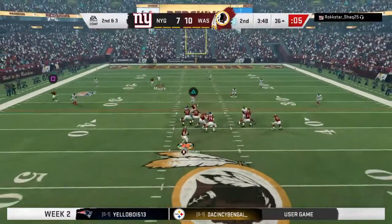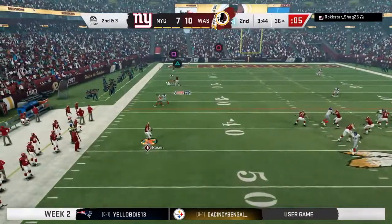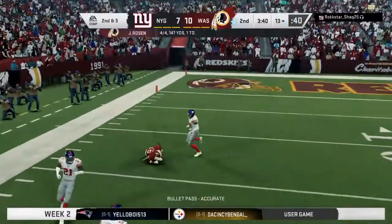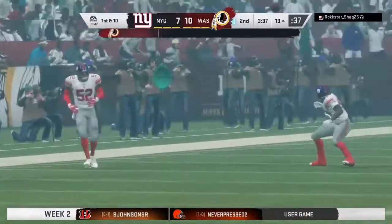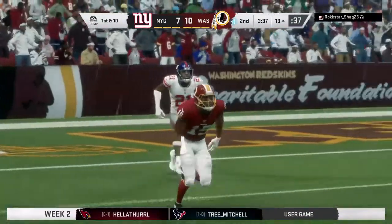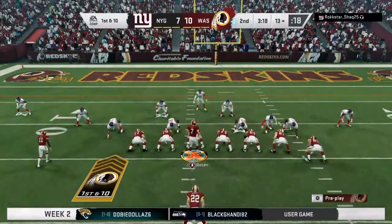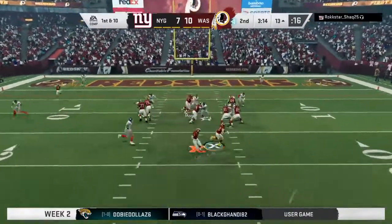From the 36, Rosen. Got a man, it's Brown. 23 yards the pickup there. So in the second quarter, he's already up over 100 yards receiving now. And isn't 100 the magic number for a really good game for a receiver? So you got a chance to really shatter that and have a profound effect on this game.